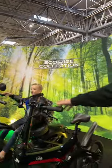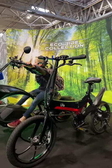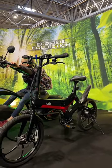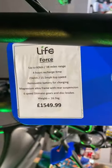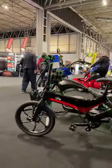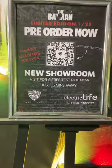We've got electric lap, this is the last horsepower, priced at £1,550, 15 and a half miles an hour assistance, and I believe 38 miles range. I know my stuff. 6-speed Shimano gears, disc brakes as well. They're also based in Birmingham, just 15 minutes away, as you can see here.